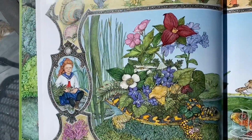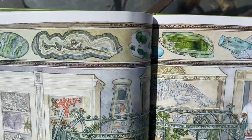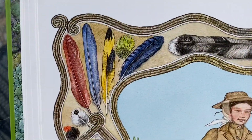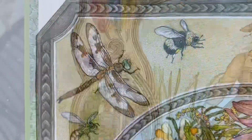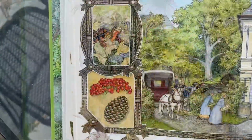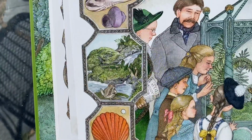Her use of colors and lines shows all the exquisite details of flowers, rocks, crystals, feathers, insects and other critters, seeds, nuts, and even seashells.